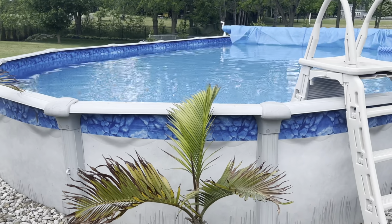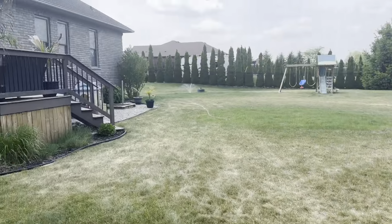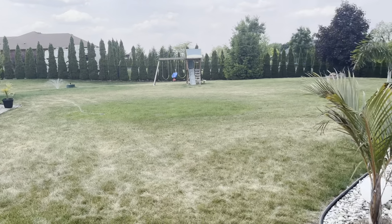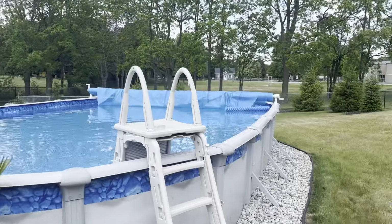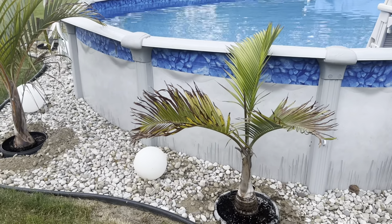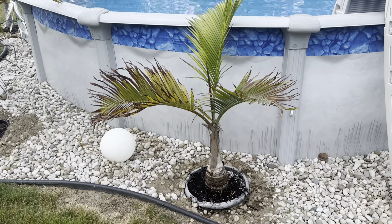But anyway, it's a beautiful day here in southern Ontario. It's super dry. We haven't had any rain in a month. So I'm watering like crazy. Trees got to get watered, everything. But anyway, palm trees are doing well. They love this weather. And hopefully I'll get motivated to do some more videos.